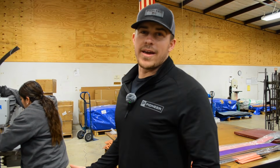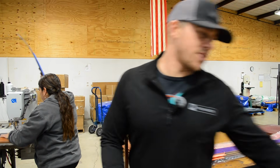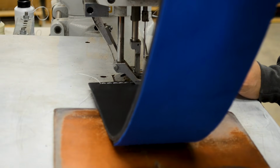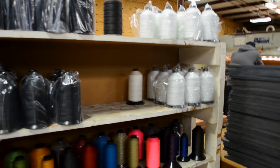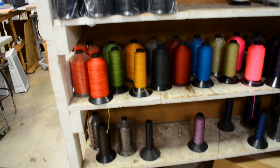So this is the sewing area. After your belt gets the suede put on it, or if you don't have suede on your belt and just natural leather, and the pieces of leather get put together, it'll come over here with your choice of stitch color, and we stitch your belt together. Here's all of our stitch colors. We got quite a few options for you to match the color scheme that you want on your belt.